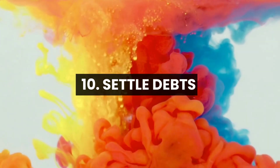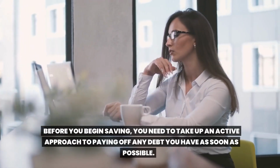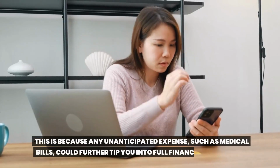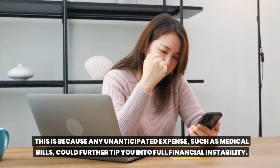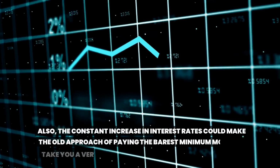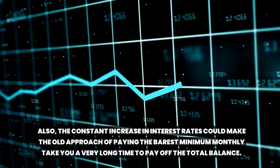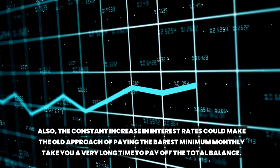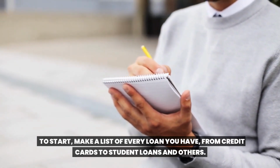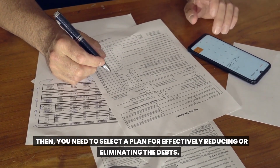Number 10. Settle debts. Before you begin saving, you need to take up an active approach to paying off any debt you have as soon as possible. This is because any unanticipated expense, such as medical bills, could further tip you into full financial instability. Also, the constant increase in interest rates could make the old approach of paying the barest minimum monthly take you a very long time to pay off the total balance. To start, make a list of every loan you have, from credit cards to student loans and others. Then, you need to select a plan for effectively reducing or eliminating the debts.